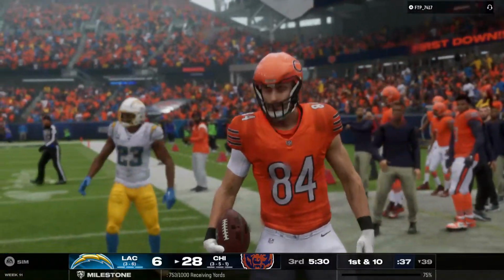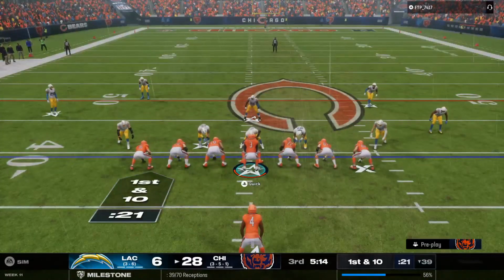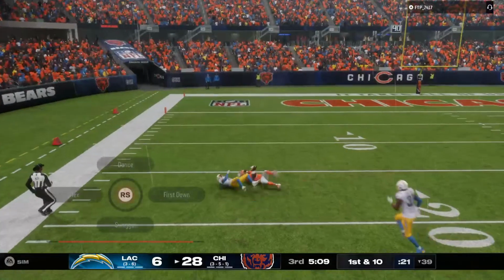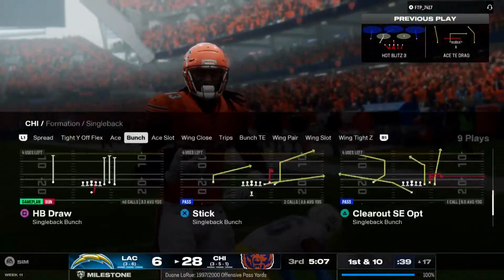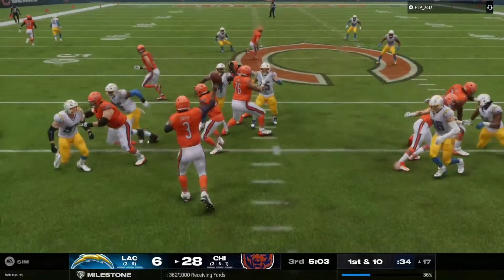Now, this is the epitome of a really short throw and a really nice run after catch. And listen, for a quarterback, it all counts the same. You don't always have to throw the ball downfield to generate explosive plays, and these drag routes can be very, very effective. A big-time play for the Bears. A pickup of 44 yards.